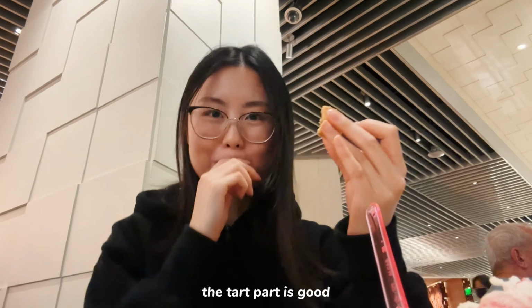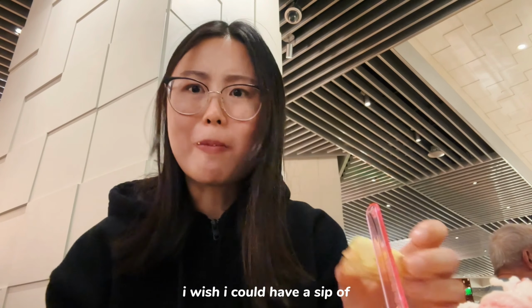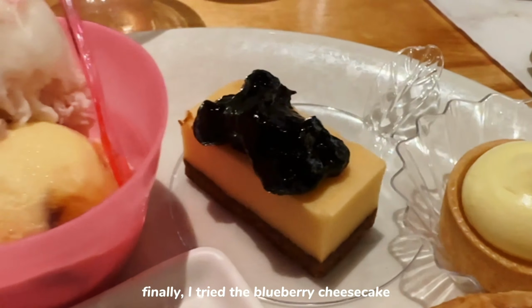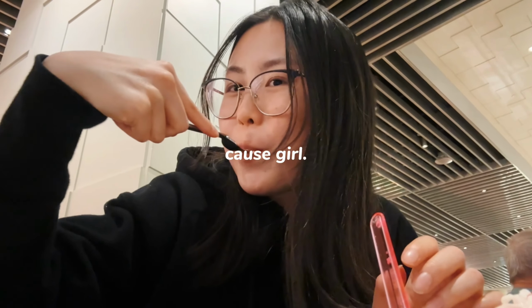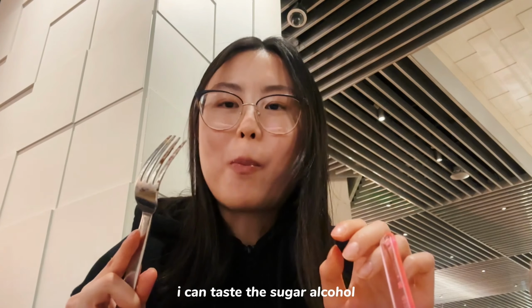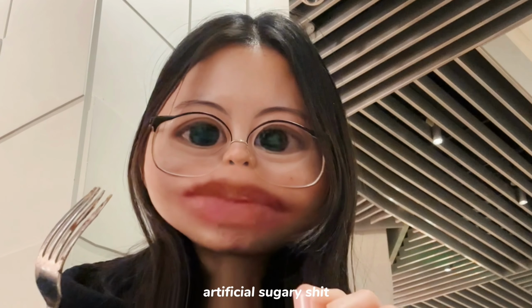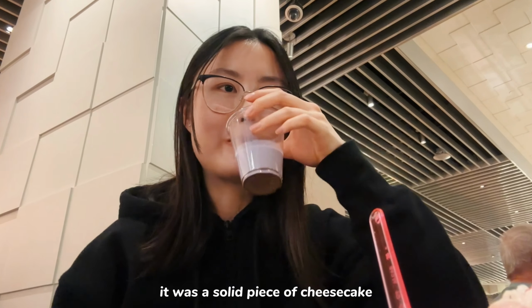The tart part is good, the cookie crust is really nice and crispy, but this tart is so rich. I wish I could have a sip of green tea or something right now. Finally, I tried the blueberry cheesecake. I think I accidentally picked a no sugar added one because girl, I can taste the sugar alcohol. You ain't fooling nobody. Get out of there with your fake artificial sugary stuff. It was still good though. It was a solid piece of cheesecake, not gonna lie.